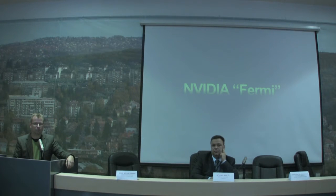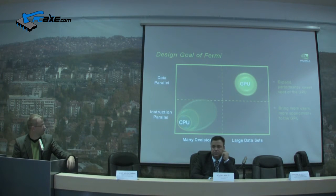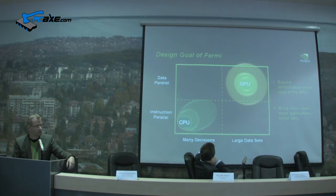Just a small update on our new architecture. It's called Fermi. It's coming in a month with a new lineup of Tesla cards. And with that, we have done even more to really help the GPU programmers run better code. So if you take a look at data parallel and the large data sets, that's where we are with the GPU. We want to widen that and have more use cases to really help people solve problems.